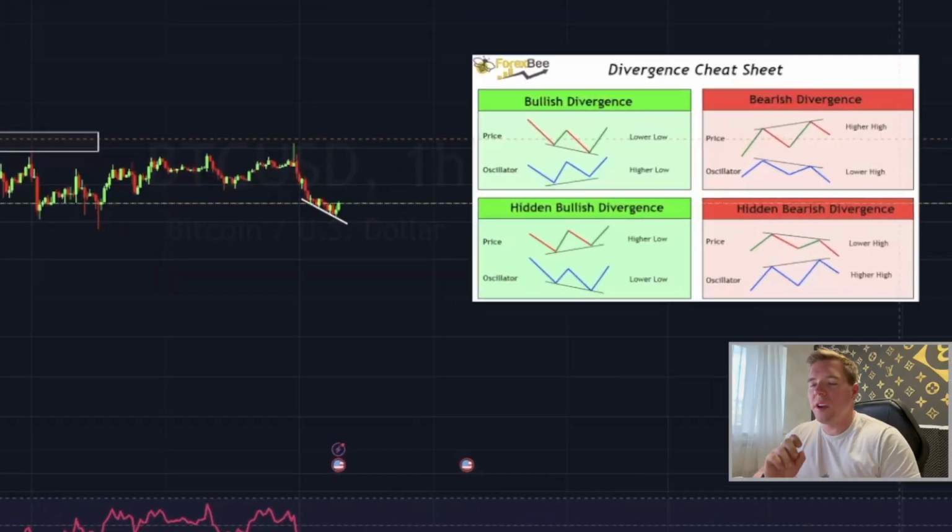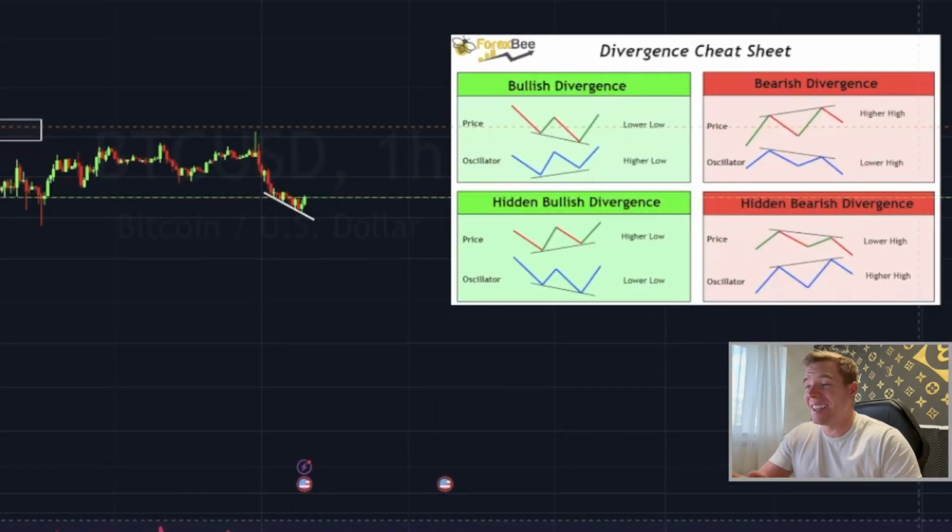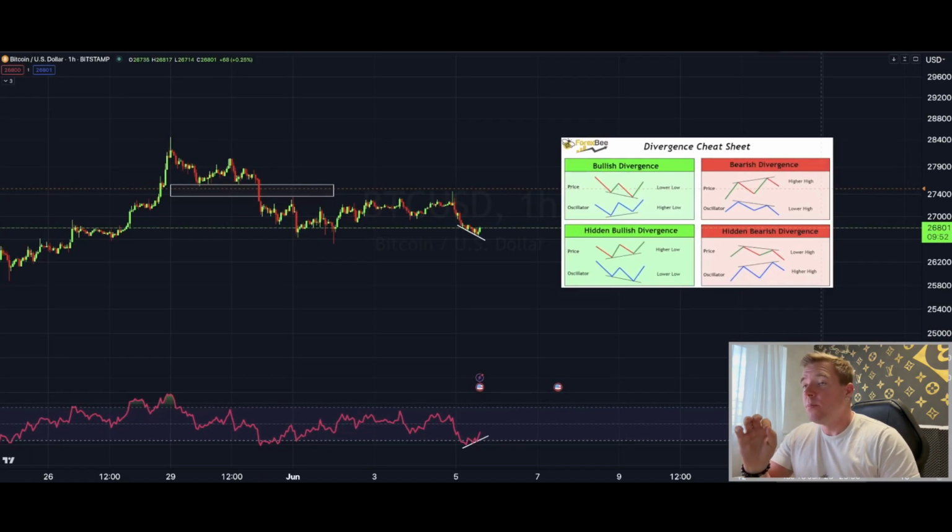Bitcoin has formed a bullish divergence on the 1 hourly chart, and the question is now, will this bullish divergence fulfill its purpose and go to the upside, or is that just another fake out and we will go lower? That is something that we need to talk about today.